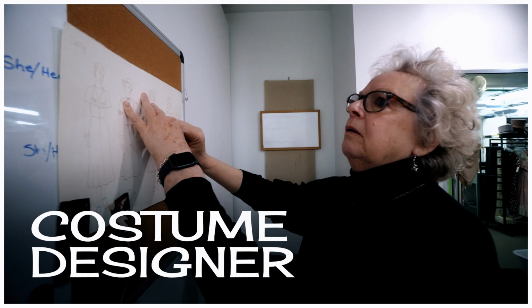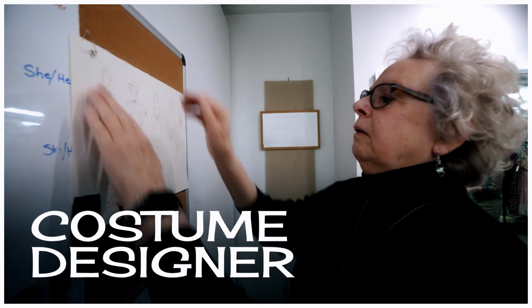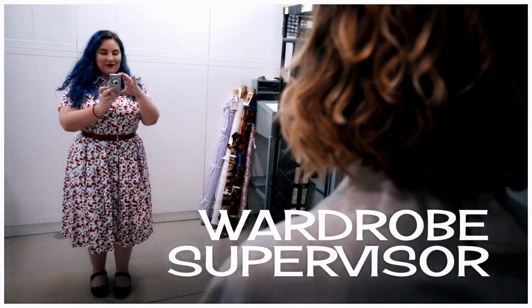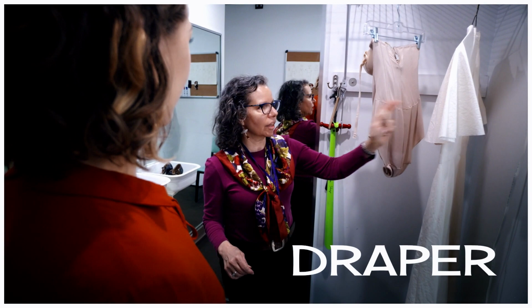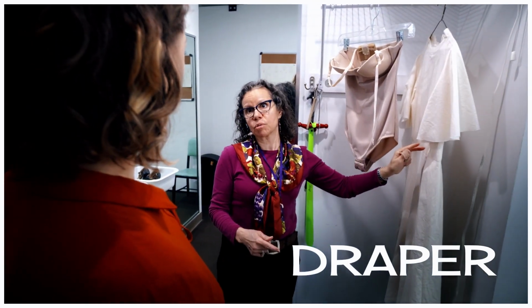The team includes the show's costume designer, who creates the beautiful drawings and makes the decisions about your character's clothes. The costume shop manager, who runs the shop and sends all those emails. The wardrobe supervisor, who will be at all of the dress rehearsals to train the crew, and the draper, who is responsible for overseeing the building of your costumes, whether altering existing costumes or building them new for you. Later on, you'll have a separate appointment for hair, wigs, and makeup. Wigs? Who doesn't love wigs?